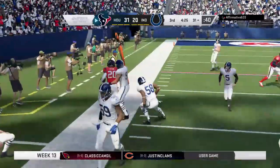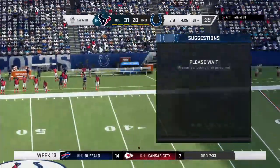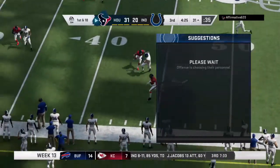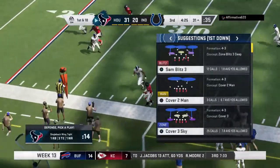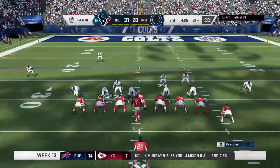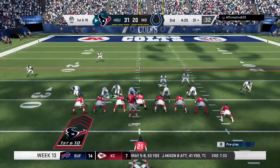And he'll be out just a yard or 2 shy of the 30. It's a nifty return of 29 yards. And the Texans with great field position to start this drive as they take over 1st and 10. Line of scrimmage, the 31 now on 1st and 10. So we got man.